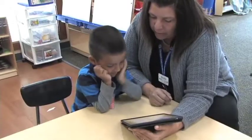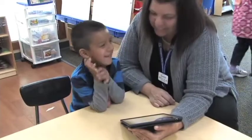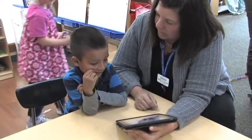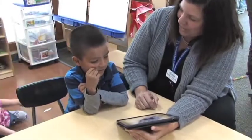And it's nice because we have a transdisciplinary program, so a speech person can talk to the teacher about how this child is working on the K sound, and then a teacher can really do that easily using the iPad. We use the iPad for speech articulation.